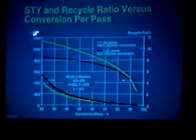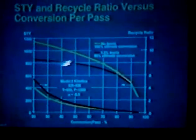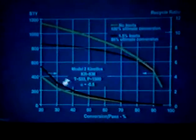So now we've taken that model 2 prediction and we worked up curves of space-time yield and recycle ratio. This is the space-time yield curve. I've got two cases, one for no inerts, 100% ultimate conversion, an ideal case, and another with a more practical situation of 1.5% inerts, 95% ultimate conversion. You see here, in this more practical case, that the fixed bed reactor is going to operate say in this range here. So you do achieve higher space-time yields, but you do it at the expense of having to circulate more recycle gas. This is the external recycle fresh feed ratio.